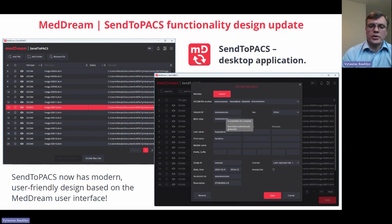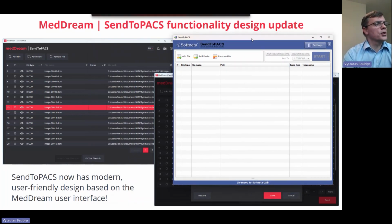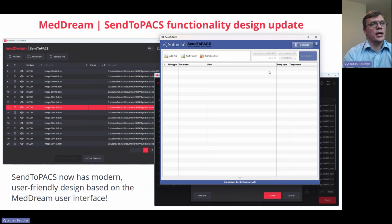Also, for some of our partners, some functionality which we call send to packs is really important. We have an application under MedDream which converts, sends, and stores data to various PACS systems. This application is mainly used for sending data. You can see how the older version looked, and the new version is fully synchronized with the MedDream design and is now more familiar. MedDream users asked us to create a more familiar send to packs interface, so that it looks like one product line for them, with simplicity of usage.